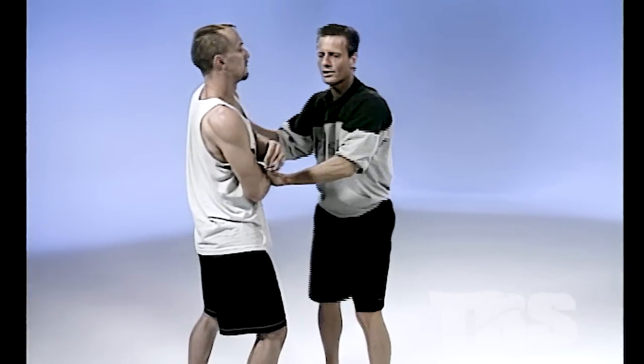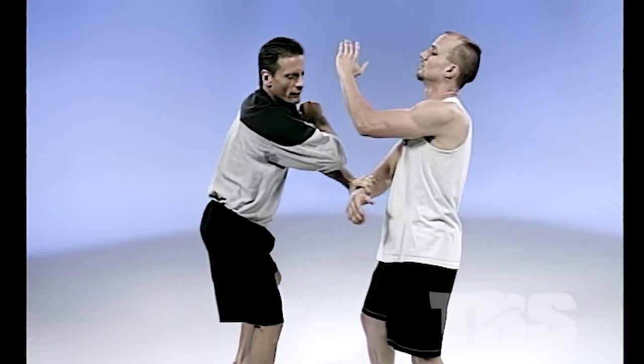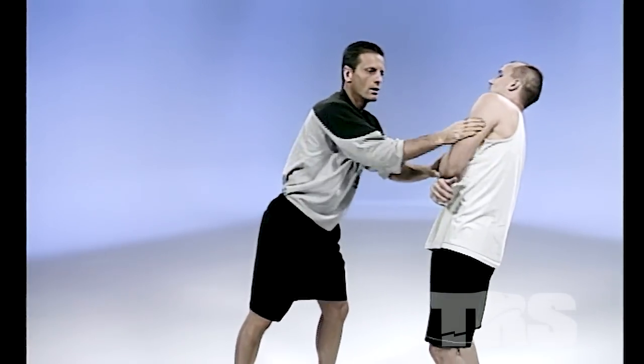So we'll look at this one more time. Let's take it at this angle right here. So I come in, boom, with the first shot. That's the Pak. After I come with a Pak, boom, this is low, and then this is high. One more time. All right? Let's give it a try.